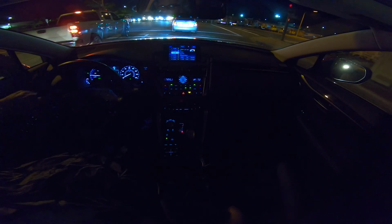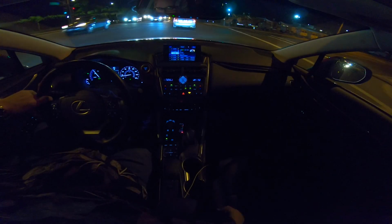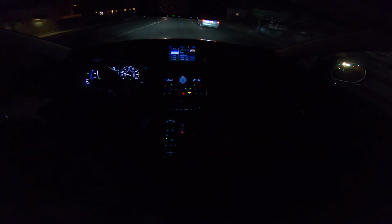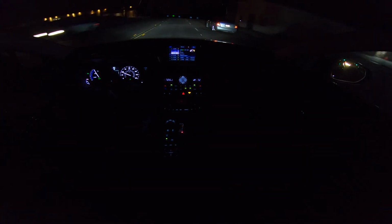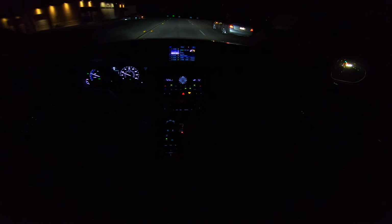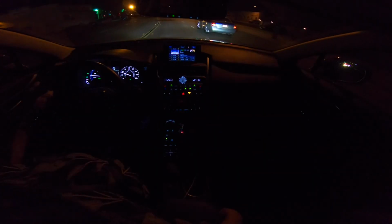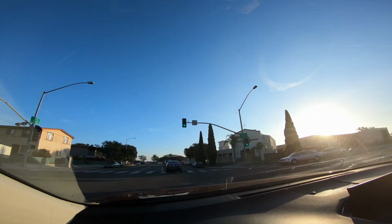Overall, in my week driving the NX300h, I really enjoyed it. It's a pleasant to drive car. It's fun. It's engaging. It's comfortable. And I put some miles on this one, and it's not uncomfortable. It takes care of you, which is nice.